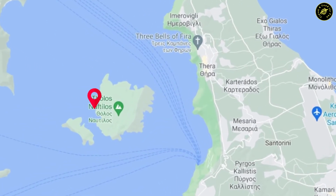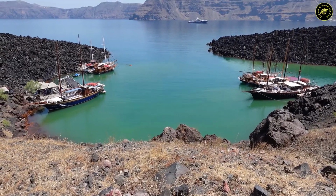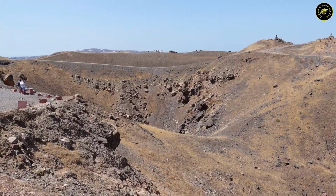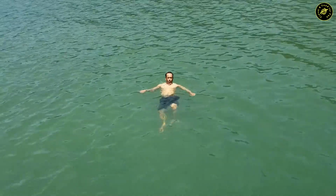It is our second day here in Santorini. Today we're going to take a day trip to the active volcanic island of Nea Kameni, which is about a 30-minute boat ride from the Santorini port. In this small uninhabited island, we'll see the volcanic craters and lava rocks. Then we'll sail to the second island of Palia Kameni to see the hot springs.